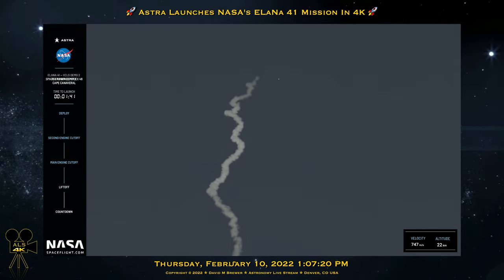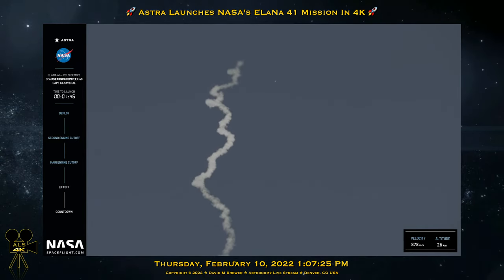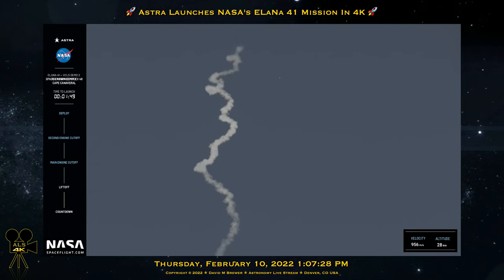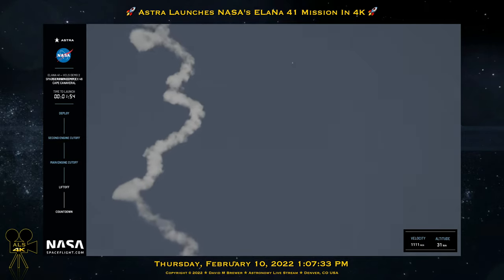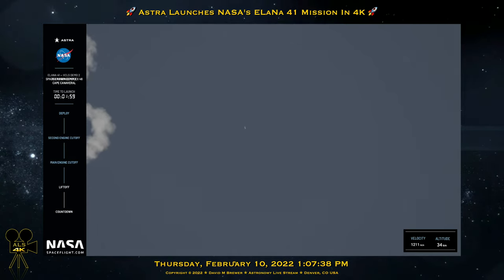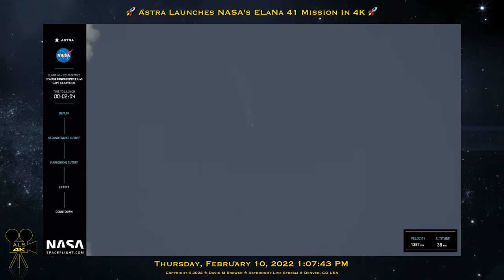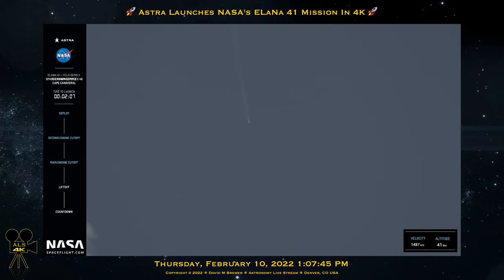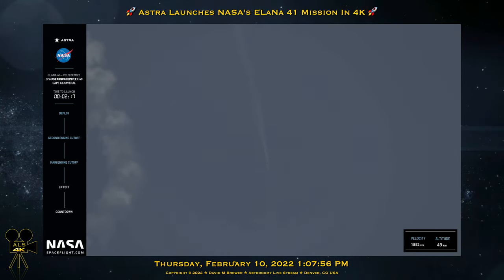Should have passed through max Q. All systems on the vehicle are nominal, and we are tracking it downrange. We'll be looking for MECO or main engine cutoff at T plus 2 minutes and 50 seconds. Clear skies have provided a great view of LV0008 so far.